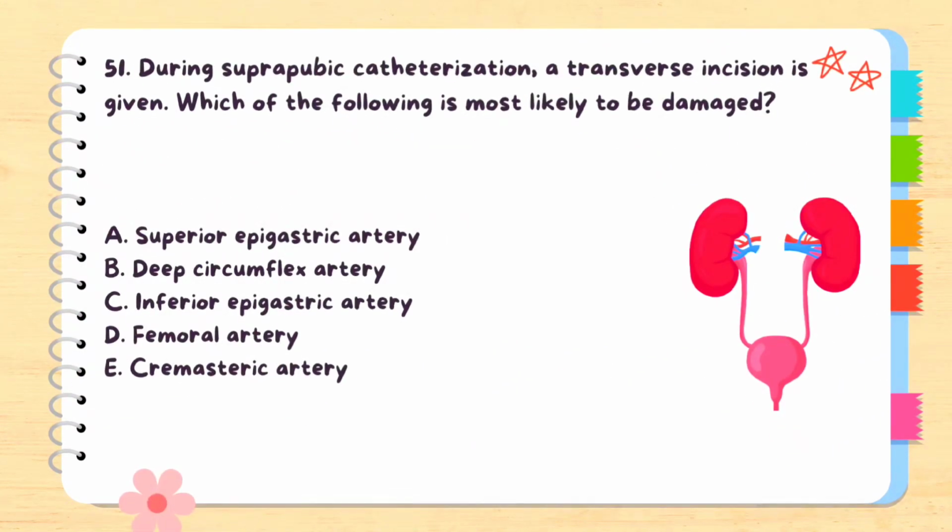During suprapubic catheterization, a transverse incision is given. Which of the following is most likely to be damaged?